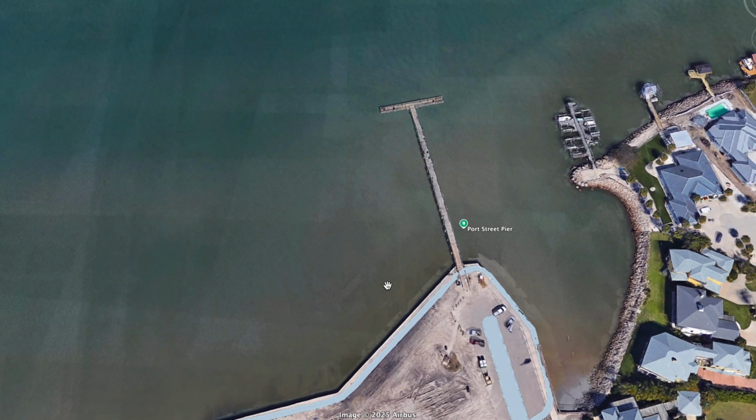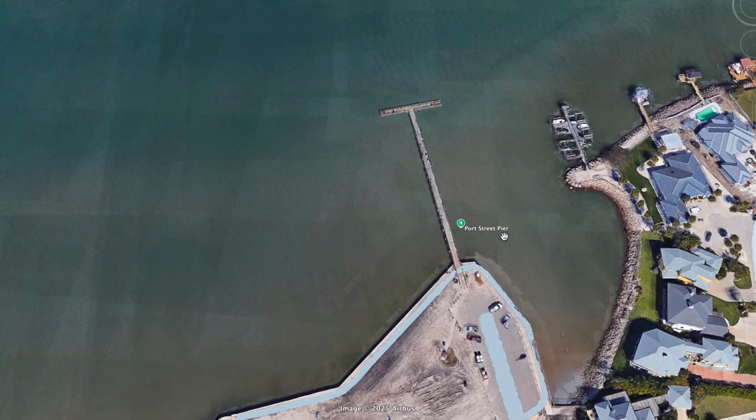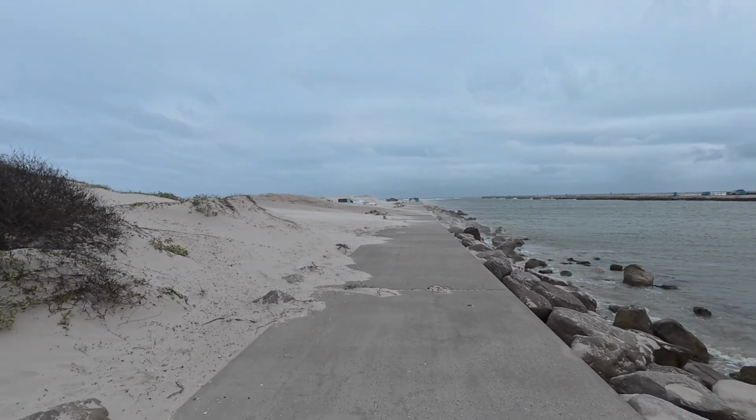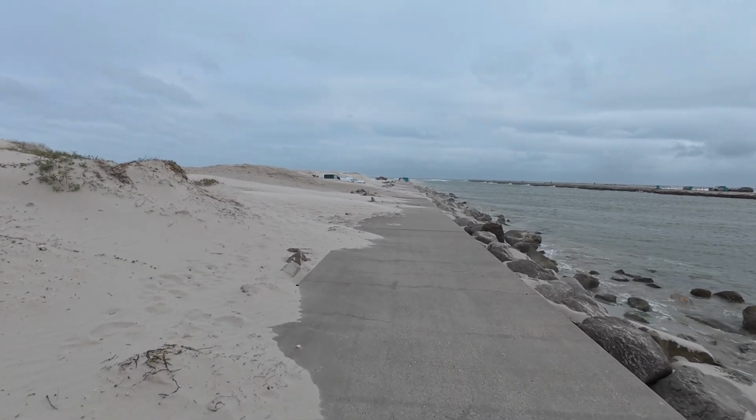This is that newer fishing pier that I was talking about. It's called Port Street Pier, as you can see right here in Google Earth. All right, guys, I'm not going to go all the way down through there because you can see the sand is blowing like crazy through here.